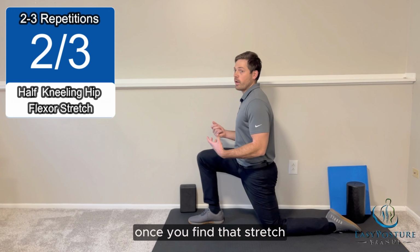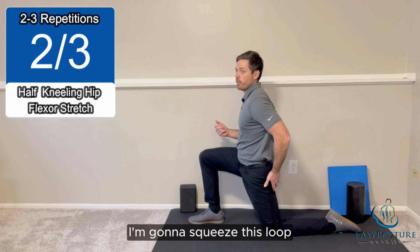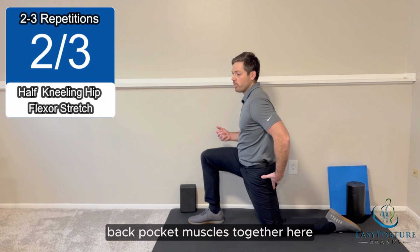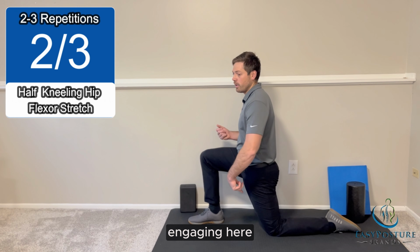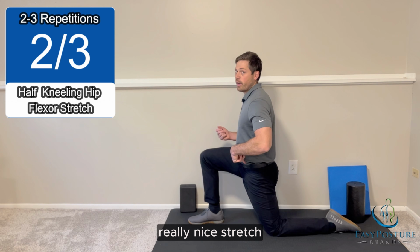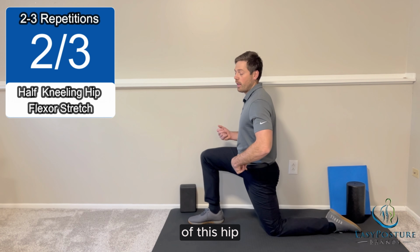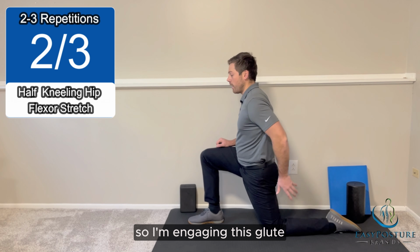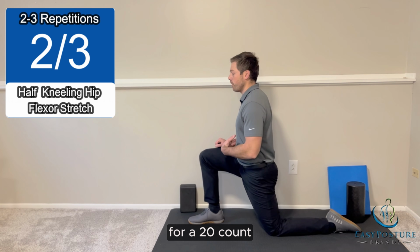Once you find that stretch, I'm going to squeeze this glute. So I'm engaging this muscle as if I'm pinching the back pocket muscles together here. So I'm squeezing and engaging here, and you should feel a really nice stretch on the front of this hip. You're going to hold that position for somewhere around a 20 count. So I'm engaging this glute and I'm holding that squeeze for a 20 count.